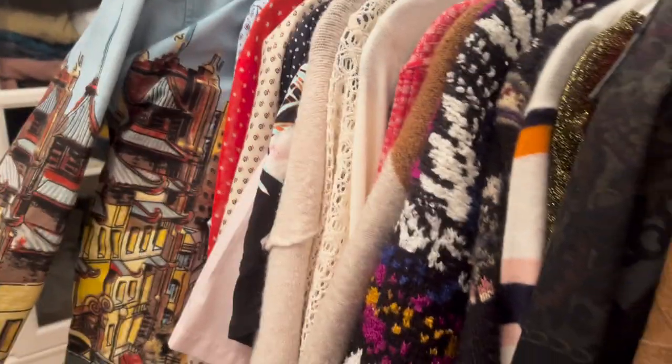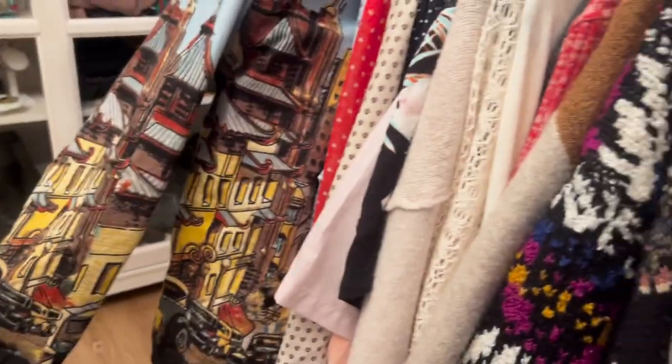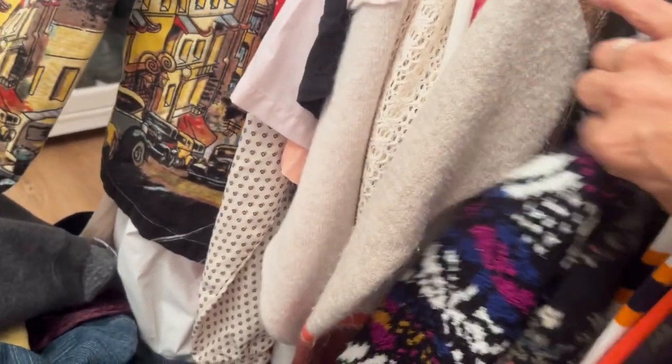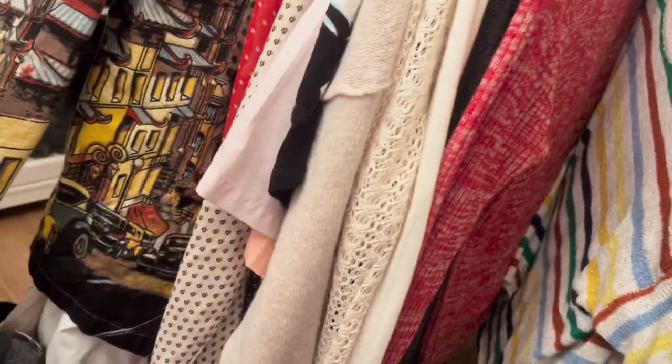I love this one. It's a Bill Blass little corduroy jacket. And I love this leather jacket. And this one's kind of funky. This is from the 80s. So just some fun pieces.